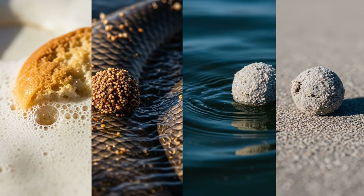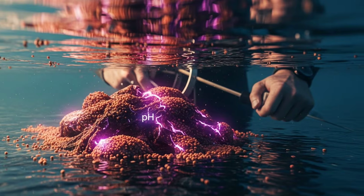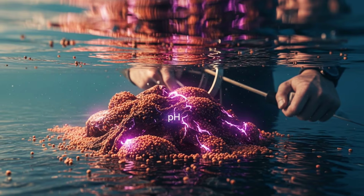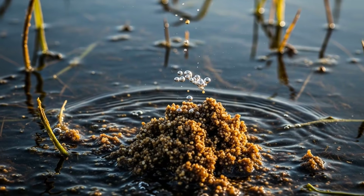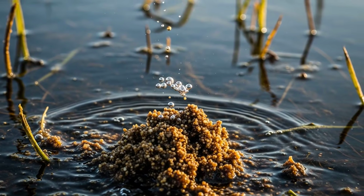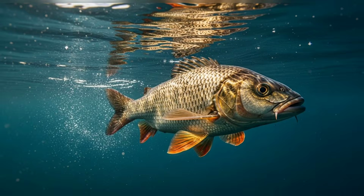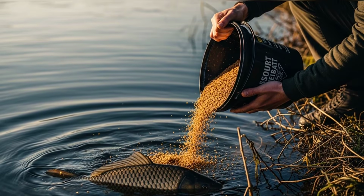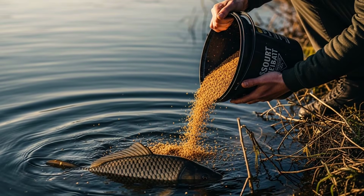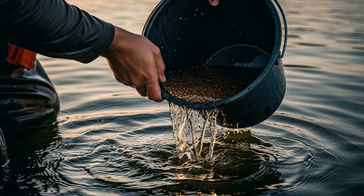There is a world of difference between controlled fermentation and straight-up rotting. When bait goes sour, it completely tanks the pH level of the water at your spot. It starts pumping out carbon dioxide and toxins, making the water around your feed area acidic. Fish can pick up on those chemical changes from dozens of yards away. To them, it's a biological red flag. The food is toxic and dangerous. You are essentially taking a prime fishing spot and turning it into a dead zone. If your bait smells off, get rid of it. Toss it in the bushes, but whatever you do, do not throw it in the water.